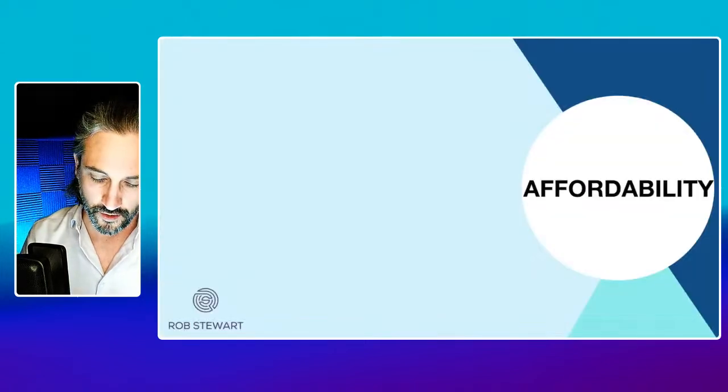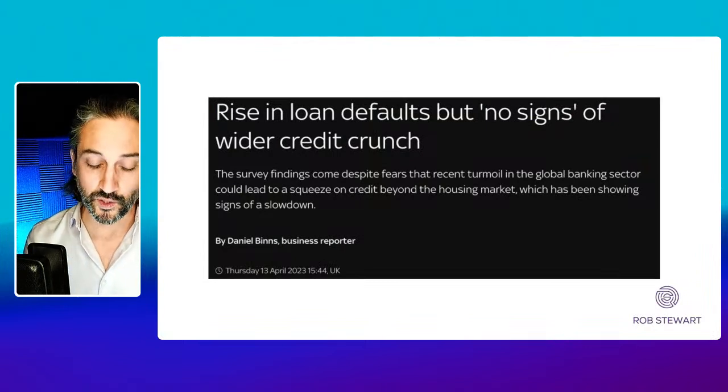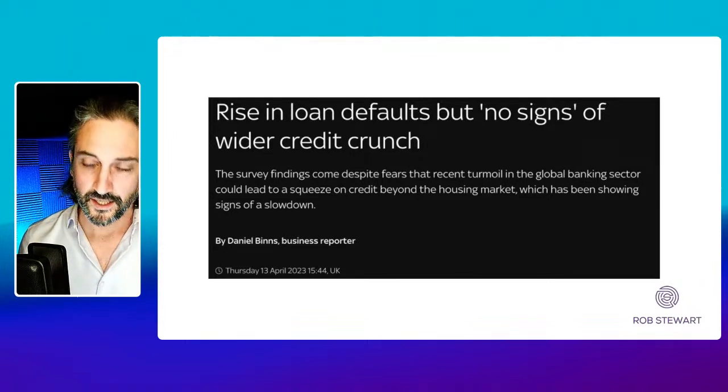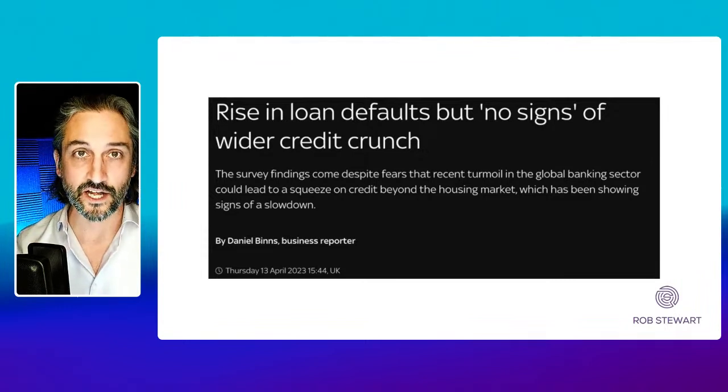Let's just go, in fact, we'll talk about affordability in a bit. I think interest rates are going to go up. We're talking about, or media is talking about, a rise in loan defaults, as in people not paying mortgages, being in arrears. One of the big things that could have been a black swan event is another credit crunch.